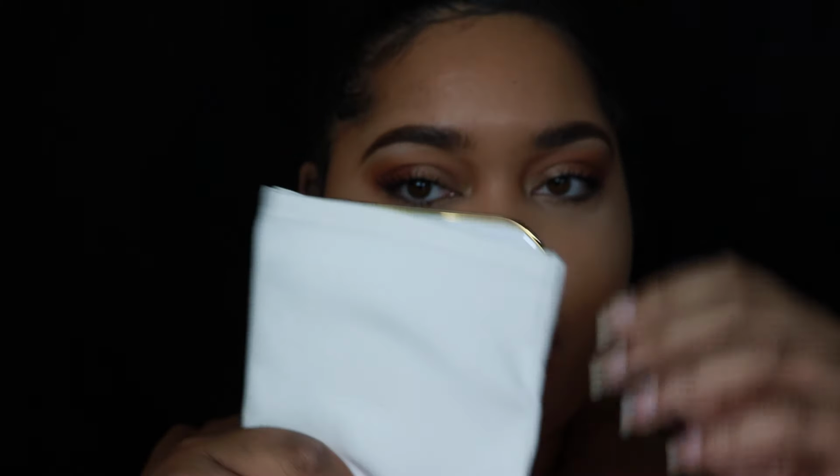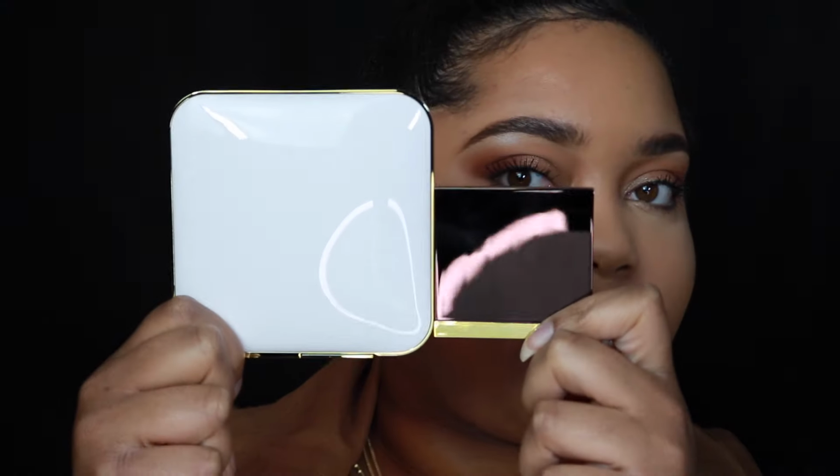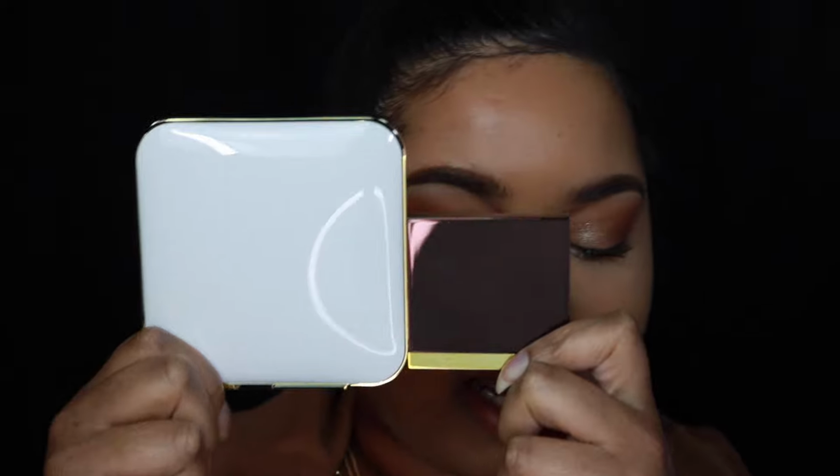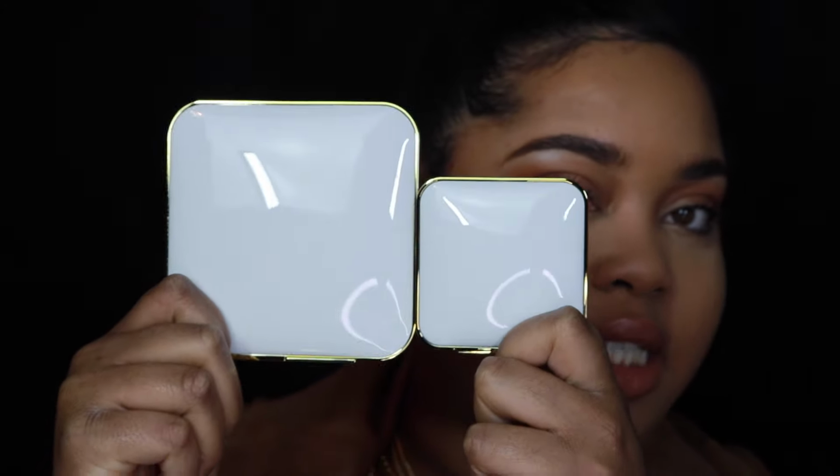So this one comes with that little baggie, like what I was telling you about. Tom Ford normally puts his limited edition stuff in this white packaging and it's still trimmed in gold. This bronzer is huge. Just for comparison, guys, here is the lip product compared to the bronzer size. And then here's a cheek duo in comparison to the bronzer.